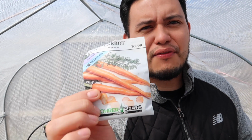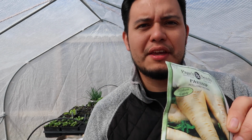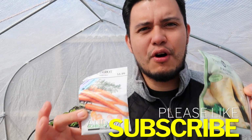And in about a month from there, you can start harvesting and thinning them out and get some carrots to eat. Parsnips are a new crop for me. I grew them last fall and they did well and I like them, so I'm gonna plant them again today, and hopefully I can get a crop before it gets too hot because these two things here like to bolt as soon as it gets too hot.